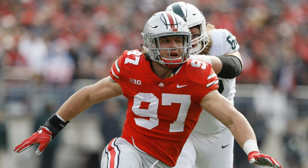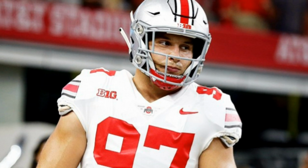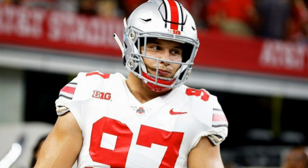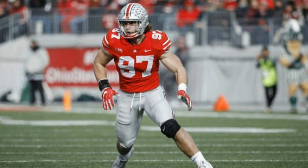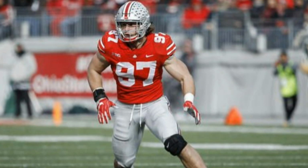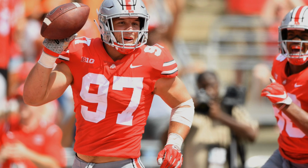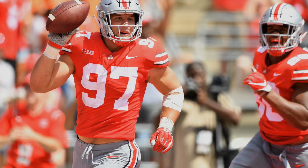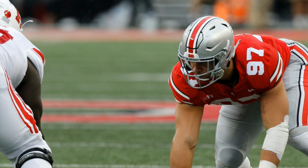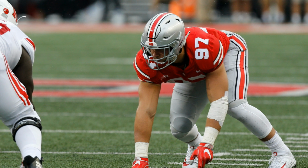He does kind of have short arms, only 26th percentile, which means he could probably struggle versus long-arm tackles like Trent Brown in the NFL. But I think even if he disappears in certain games as a pass rusher, he's so complete in his game that I think he'll just cause disruption and cause offenses to get outside of their comfort zone. I wouldn't be shocked to see Nick Bosa as an elite edge defender very quickly into his NFL career.